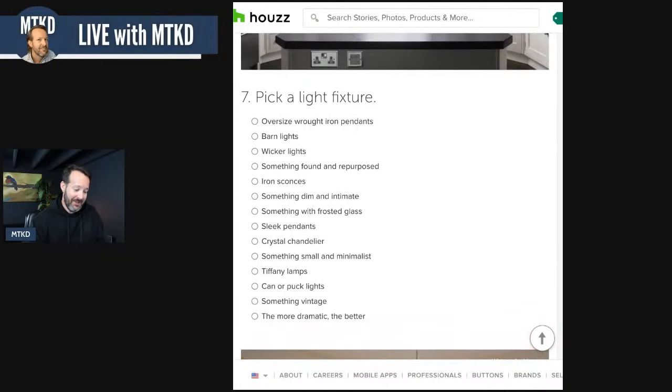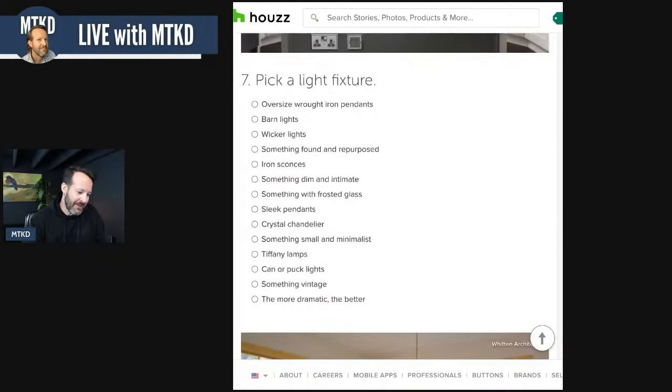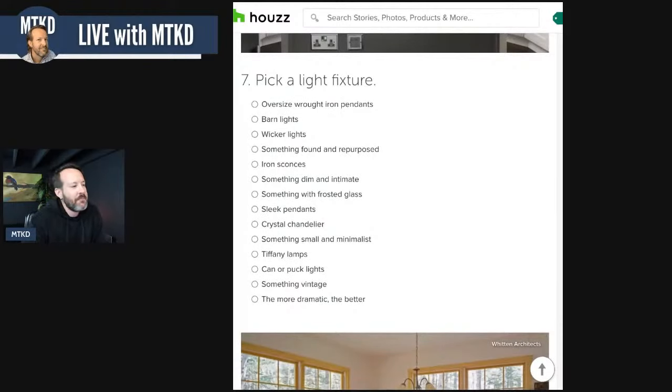Pick a light fixture. All right. Oversized wrought iron pendants. I'm interested to see what kind of design style this is going to tell me.